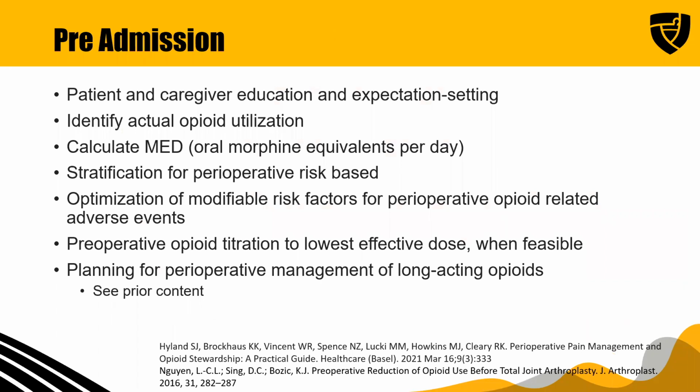In the preoperative area, in this preoperative admission, we want to have that shared expectation, setting the patient and the caregiver expectations of what they think the surgery will be like. I can't explain how many times I've seen patients in a preoperative visit and asked, what do you expect your pain to be postoperatively? And they said, well, the surgery is going to fix my pain, so I will have no pain on the day of surgery. And really, we're causing an injury to fix a long-standing injury, and that is something that is going to cause pain in different ways.